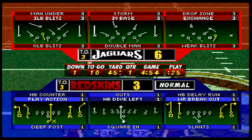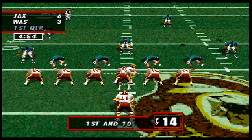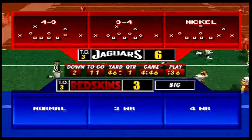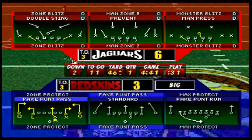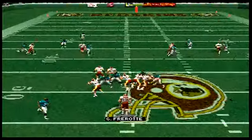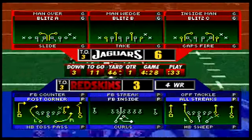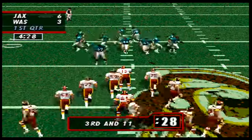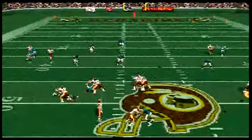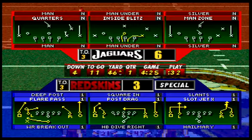So it'll be first and 10 from the 45. Hunt. Short loss on the play. That brings up second and long at the 46. Incomplete. So it's now third and long at the 46. Incomplete. It's fourth and long at the 46.